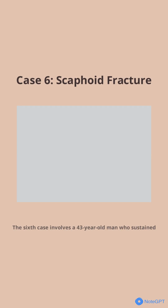The sixth case involves a 43-year-old man who sustained a minimally displaced scaphoid fracture after a car accident. Initially managed with a cast, he later developed numbness and tingling in the median nerve distribution. Imaging showed incomplete healing, prompting surgical fixation and carpal tunnel decompression. The procedure was successful, and his symptoms fully resolved by 3 months.